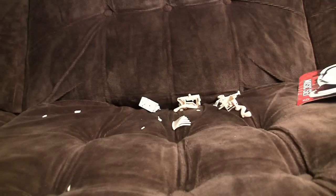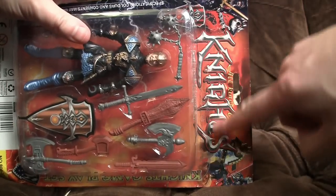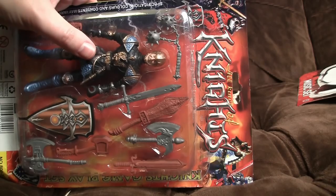Right, what's next on the agenda of pain? Oh my goodness, it's time for a bit of a medieval theme. In fact, the rest of the items do have a medieval theme, because apparently kids like medieval toys now, because they're all over Poundland, including all kinds of knights. Yes, really, that is what it's called, all kinds of knights. How many kinds of knights were there?